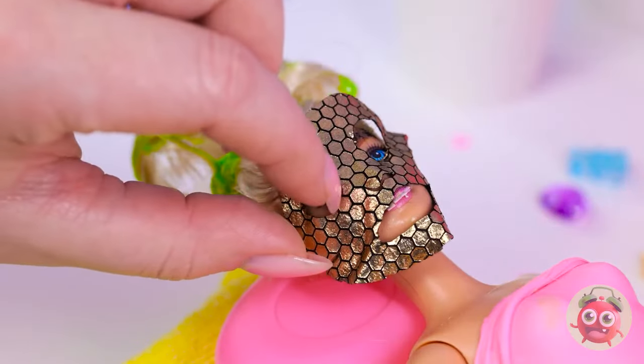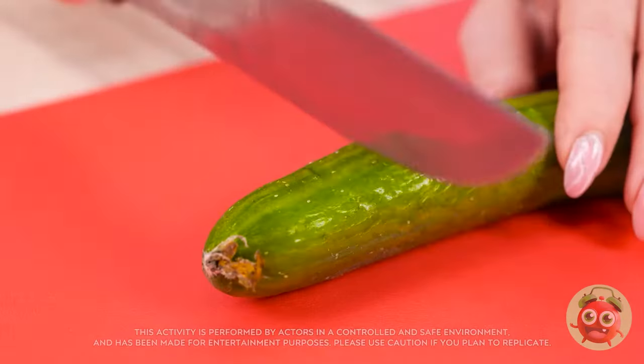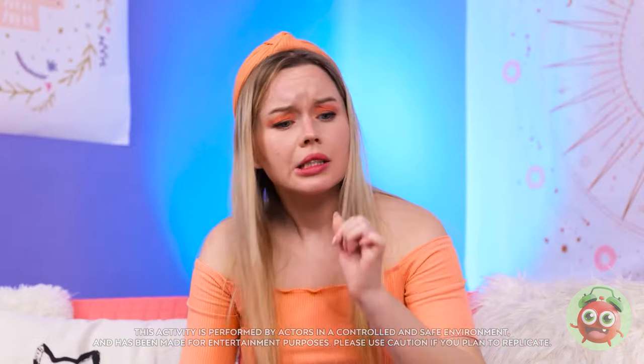Huh? Where am I? Oh right, the face mask. Wow. Let's take it off. We need to see if it's worked. That's not right. I was convinced that would work. What else can we use? Hold on. I know what to do. How good are cucumbers? Tasty and an essential beauty product. I'll place the slice on your face. I hope this works. I'll have a snack while we wait.